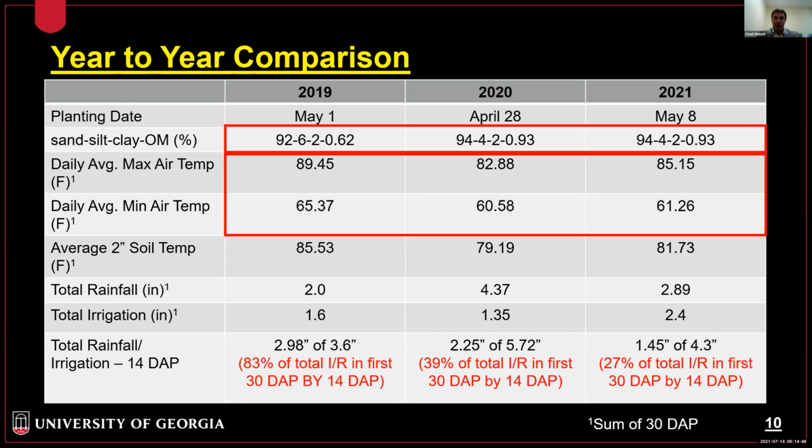So in 2019, our daily average maximum and minimum air temperatures were vastly warmer than our 2020 weather in the first 30 days after planting. Our soil temperatures were also much warmer in 2019 than in 2020. Breaking it down a little further, if you look at the differences in total rainfall, there was over twice as much rainfall in 2020 than in the previous year, but there was not much difference in irrigation totals.